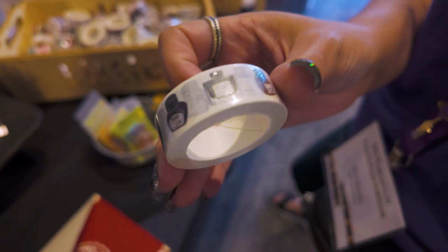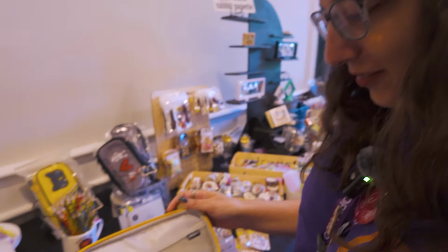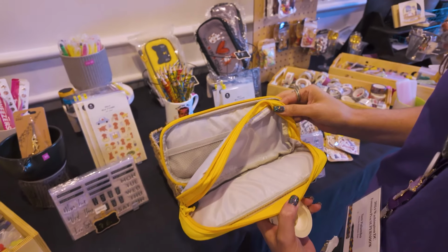I really enjoyed visiting her table. It was super cute. She had some amazing stuff. I wanted all of it.